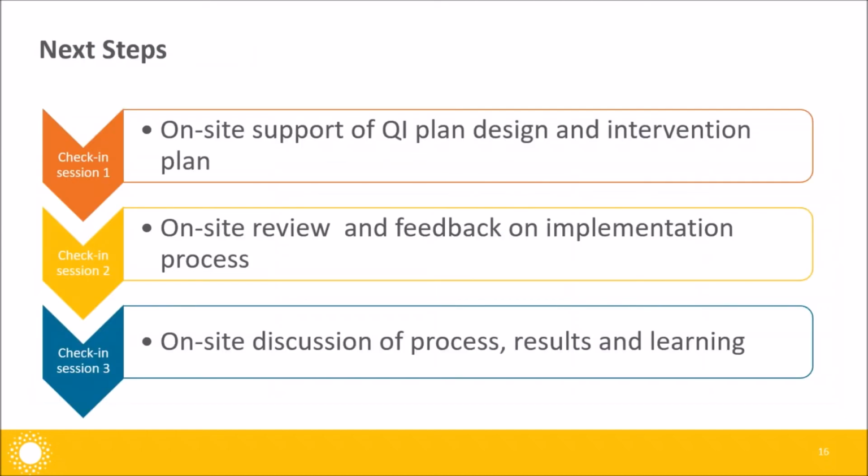So what are the next steps? We're going to have these 3 check-in sessions. The first one will be on-site support of the QI plan design and the intervention plan, your PDSA plan. And the second one will give you feedback. And then the third one will be discussing the process results and what have we learned, right? It's that whole PDSA cycle. So we'll be with you along the way.